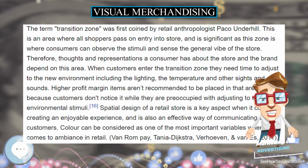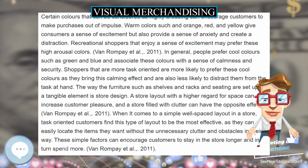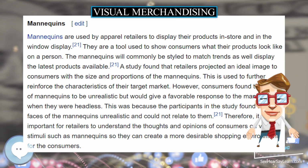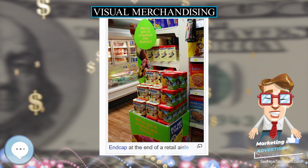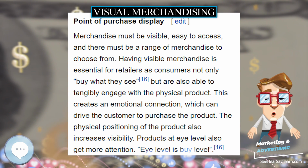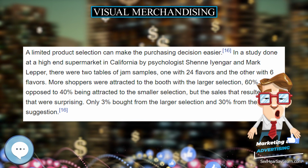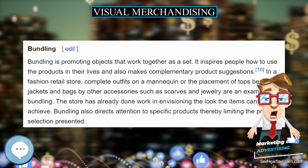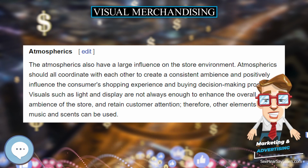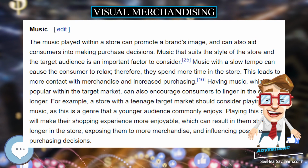Less is more is a key principle in visual merchandising. Although having a wide variety of stock and product options is important for consumers, it is also important not to overwhelm the consumer. Having too many choices can be confusing to consumers, and that phenomenon is referred to as the tyranny of choice. Arranging stock so it is not overcrowded, and limiting the amount of merchandise on the shop floor, are important aspects of merchandising. Overcrowded stores can create a sense of stress and anxiety, which does not encourage the consumer to shop the entire store. A limited product selection can make the purchasing decision easier.